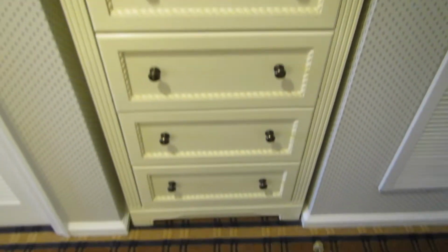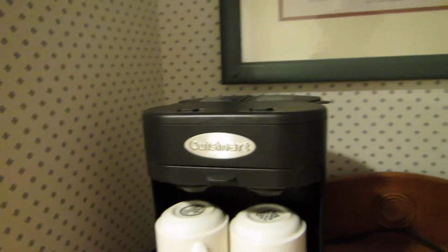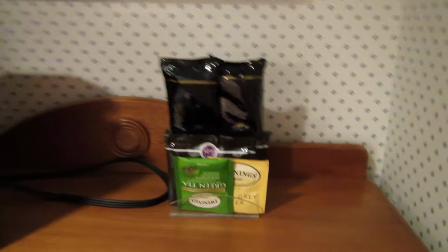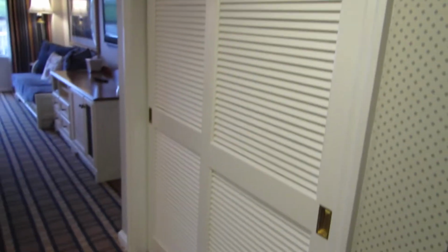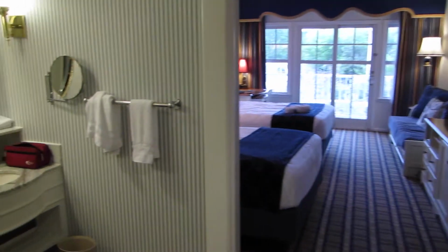So you come in here, you have a little dresser, lots of space. Up top is your little coffee maker, and there's coffee and tea there. And then a nice piece of artwork with the sailboat. And over here on the right is the closet. Nice full-size closet, and there's hangers in there and stuff like that.